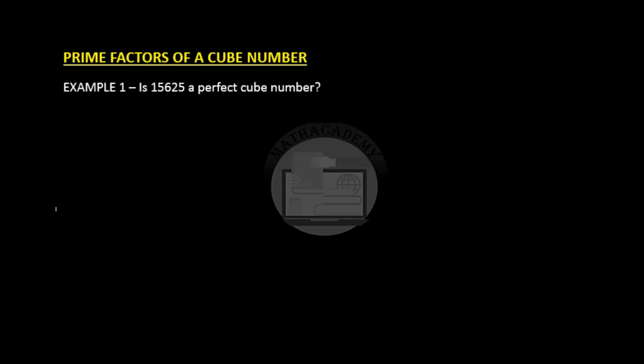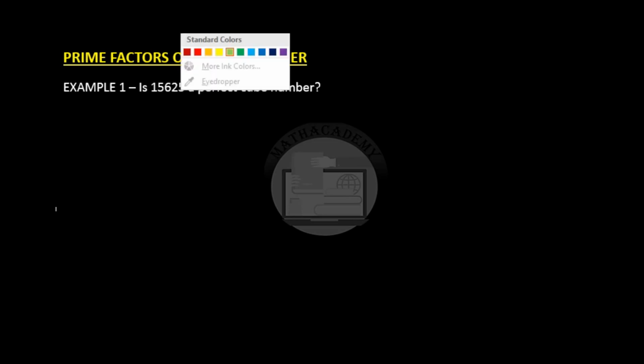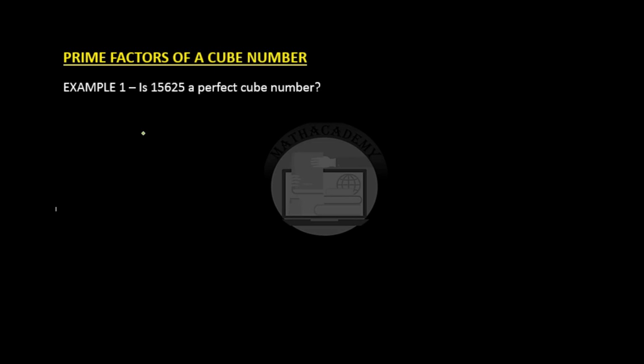Is 15,625 a perfect cube number? Let us see that. So we'll start by prime factorizing 15,625. The number ends with a 5 and hence it is divisible by 5. So let's start with 5.